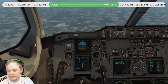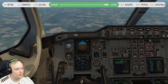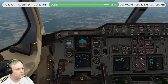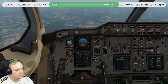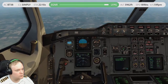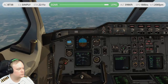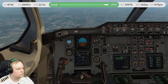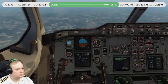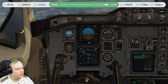Yeah, our ILS has caught something. Hopefully it's the right airport. Okay, so it should hold at 4,000. I'm already lined up with the ILS, so that can't be right.